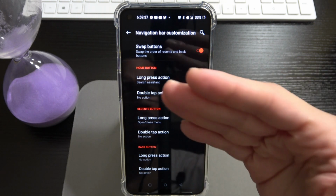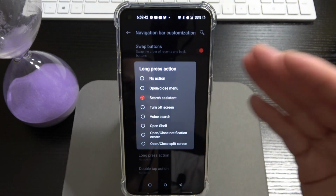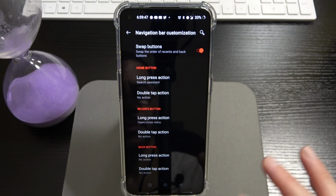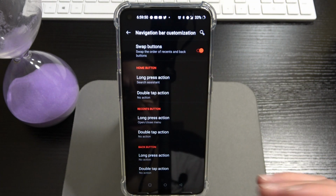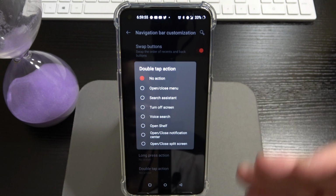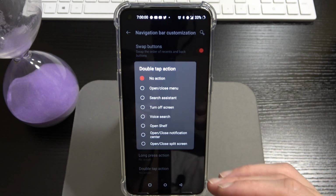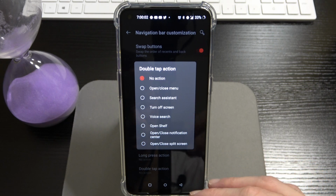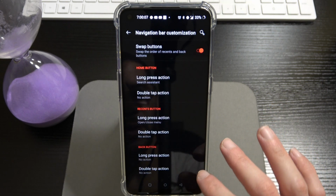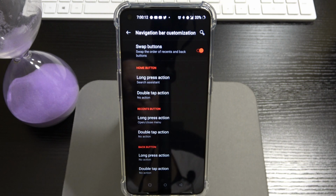And then these are just long press action. You click on that and you've got all these different things that you can choose from for what you want your phone to do if you long press on a certain button. Okay. Double tap action, right? If you double tap the device or double click a button, you can have it do no action, open voice menu, search assistant, turn off the screen, voice search, open shelf, open or close notification center, or open and close the split screen, right? So you've got a lot of different things that you can choose from to design these buttons to do if that's what you want to do.